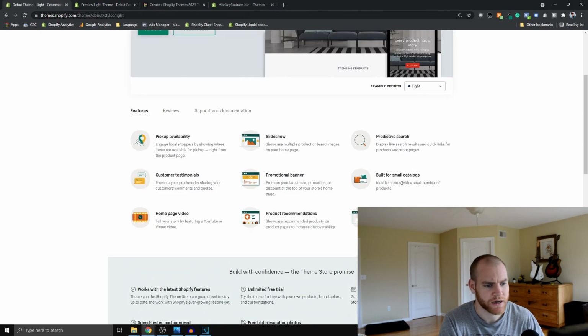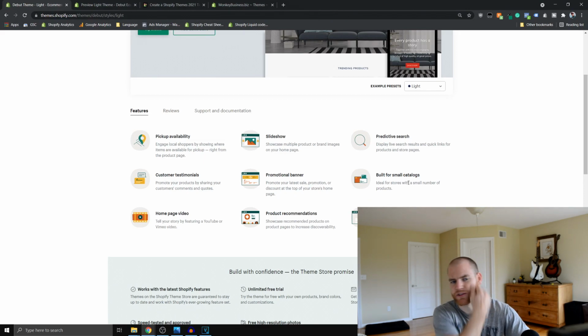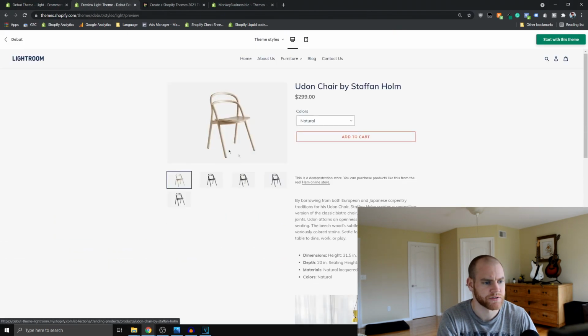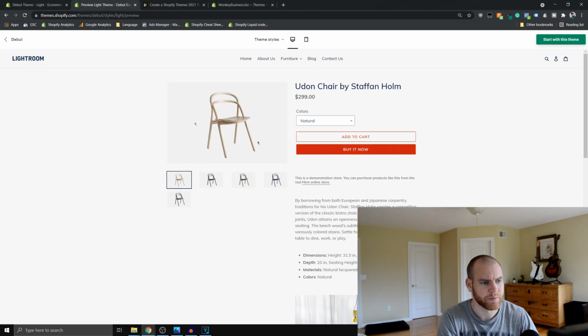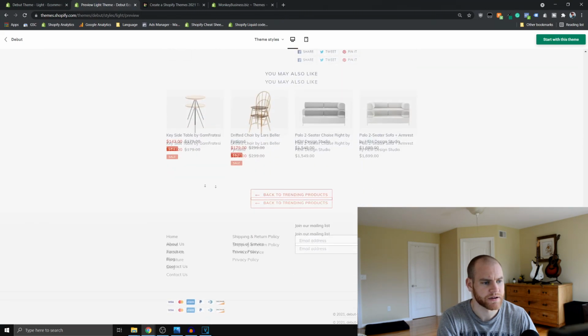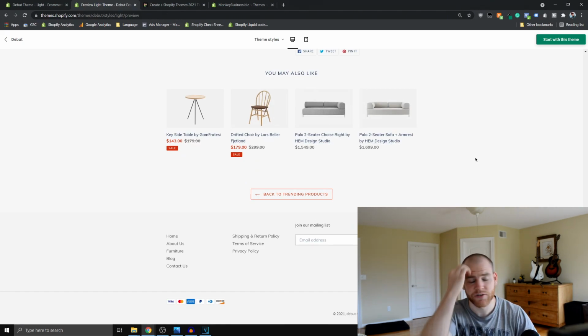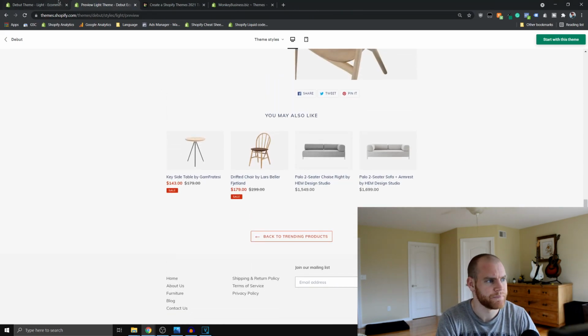We've got built for small catalogs. Once again, like the Express theme, you don't want a huge catalog with this. It's for sites that have, whatever, 10, 20 products or something. Or even fewer. Homepage video, once again, it's just an embedded video. Product recommendations, this is just on product pages. So when I click one of these, you'll see it's recommending underneath here, like, if you like this product, you might also like these products. I'm decently sure that this is going in and seeing the tags the product has and using those to show more products. Product filtering, we have, so this is just for the product search.